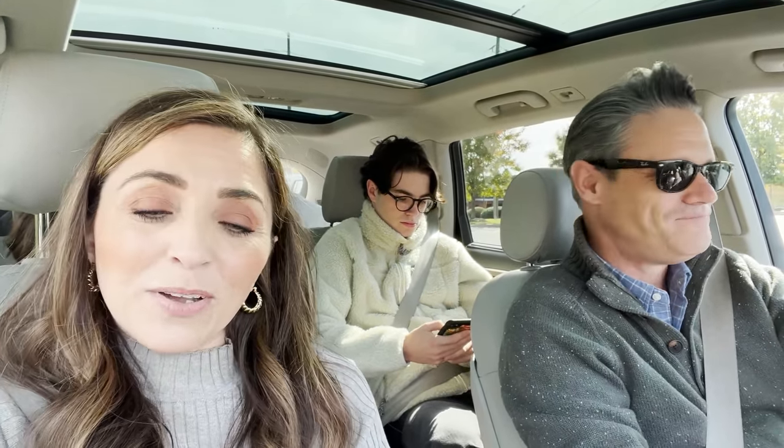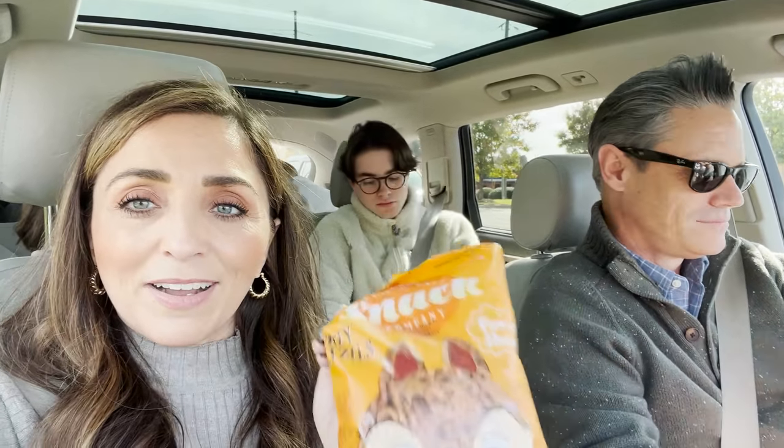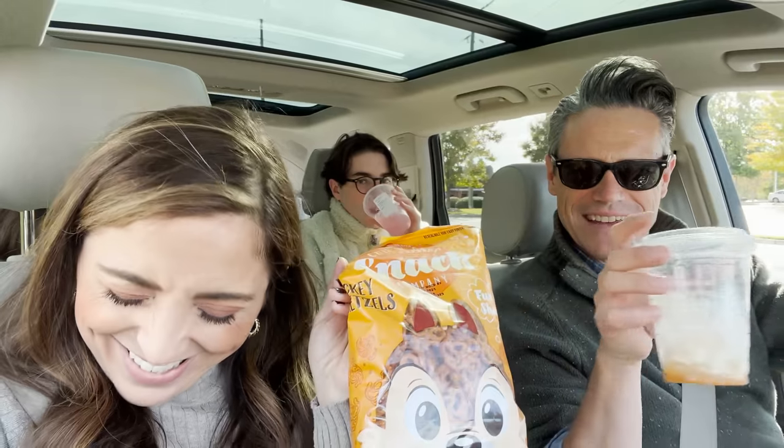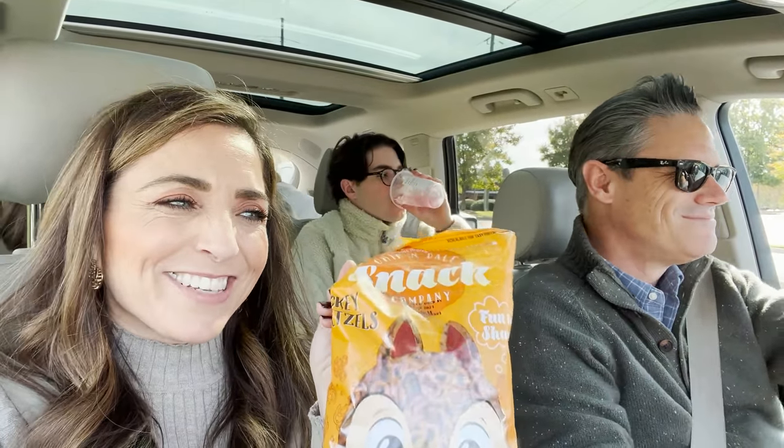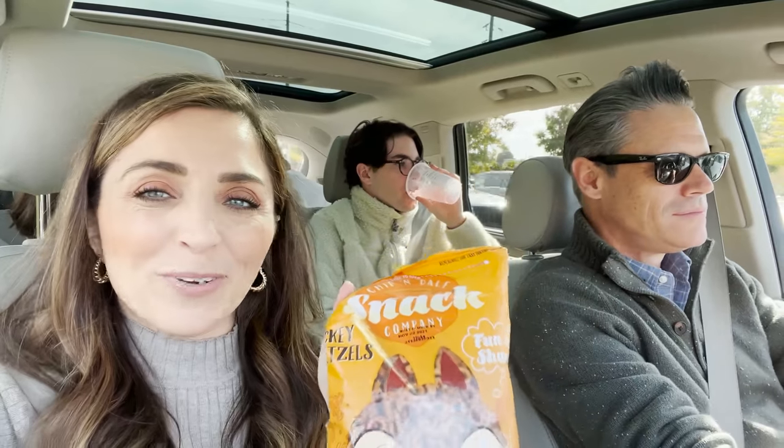I know. So we're gonna finish eating our food, and it's almost empty. I'm eating pretzels, of course, in the car, because that's what I do. These are the best. We bought them while we were down at Disney, the little Chip and Dale ones. I'm telling you, you guys ask for what I eat in a day videos, and it's not pretty. It's usually a pretzel.